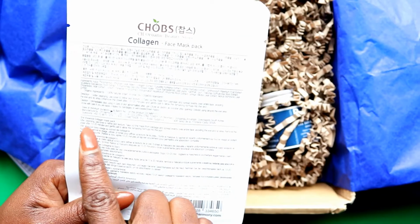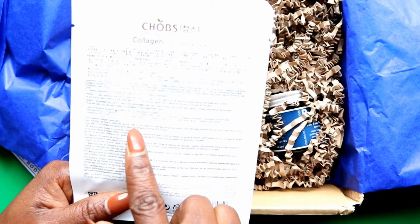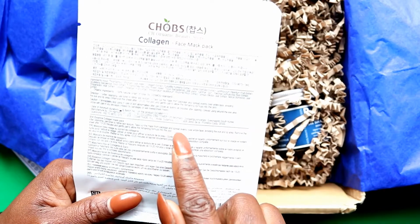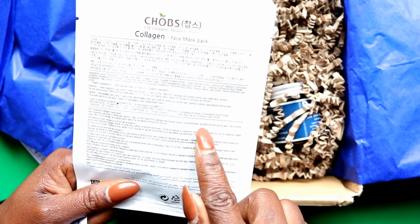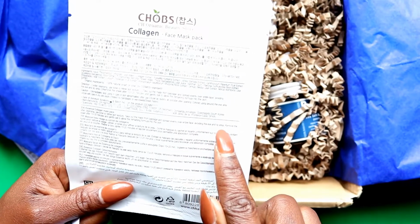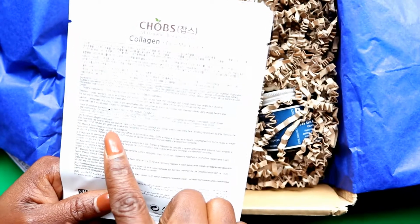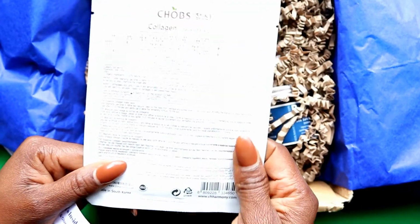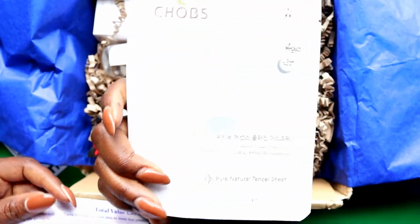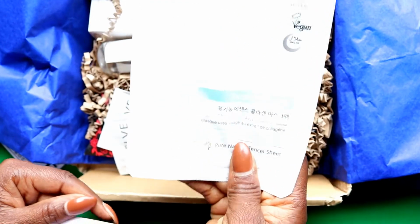After how to apply it, collagen mask is after cleansing, use toner to refine skin texture. Take out the mask from package and spread everywhere evenly over the entire face, avoiding the eye and lip area. Remove the sachet after 10 to 15 minutes and gently pat to allow the remaining formula into the skin. So there you have it. So collagen treatment, which is good for elasticity in your skin, as well as skin texturizing. So there you have them.